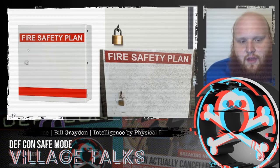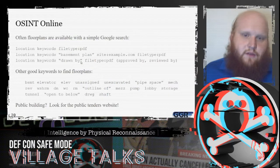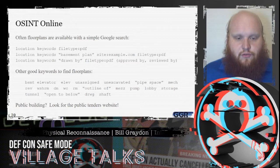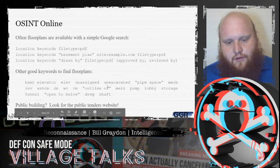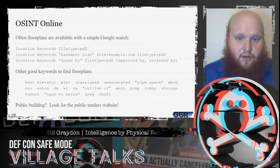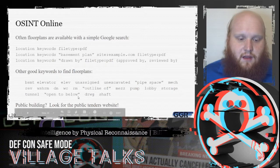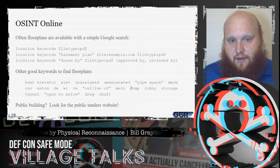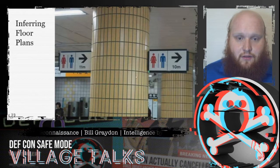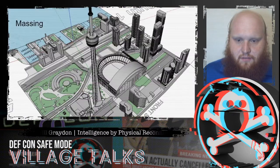So you can get floor plans often from the fire safety plan box, if that happens to be available to you. If not, you can usually do a search online and sometimes get good information there. So searching for a PDF and a number of keywords that I've outlined here that tend to be found in floor plan files online and not in a whole lot else is going to really help narrow down your search to get floor plans there. And if it's a public building, there's usually a public tenders website that has loads of plans for it. When we infer floor plans, we're not going to get very detailed diagrams, but we'll get a topology that's good enough for all of these purposes for a red team engagement.